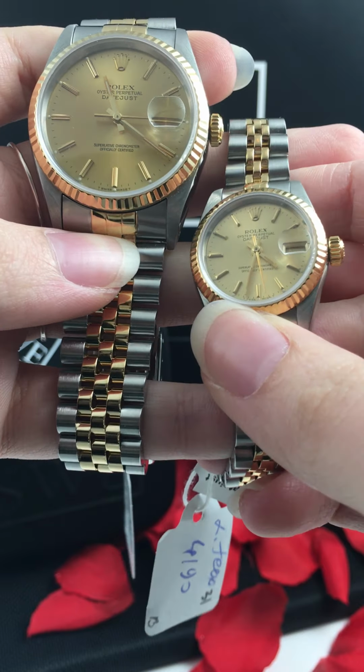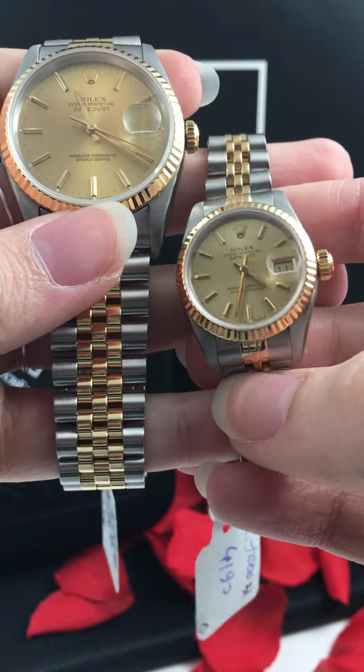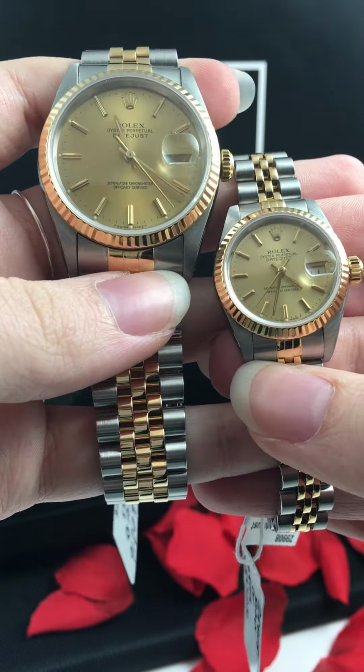Today I'm looking at a beautiful pair of his and hers watches just in time for Valentine's Day. These are two Rolex Datejusts. This one is the 36mm, the traditional men's size, and this one is the 26mm, the traditional ladies size. This is a really classic combination.